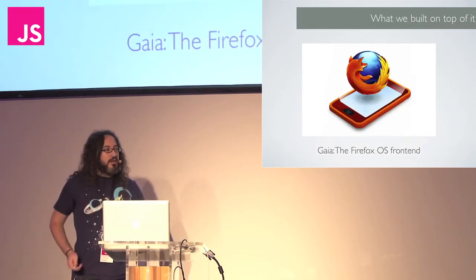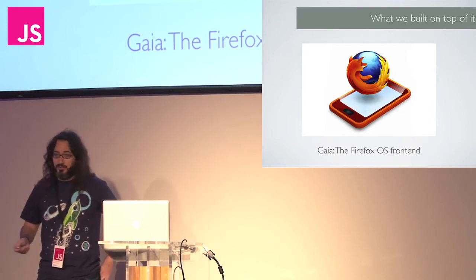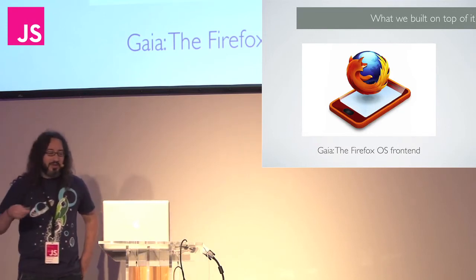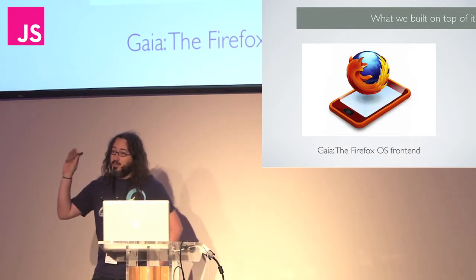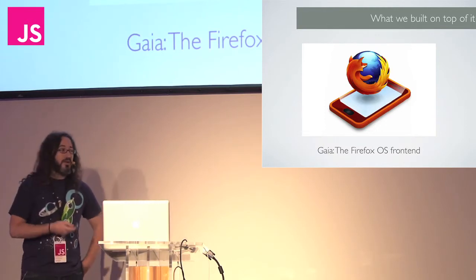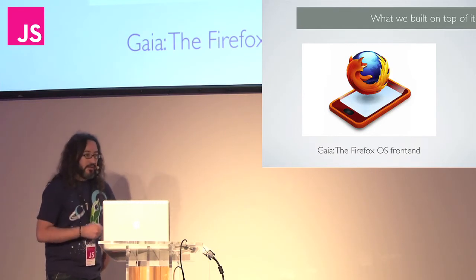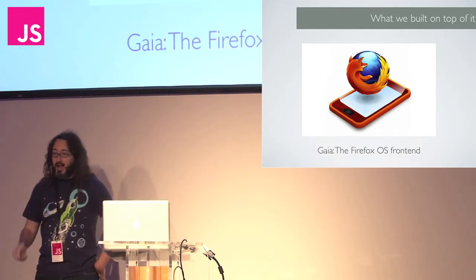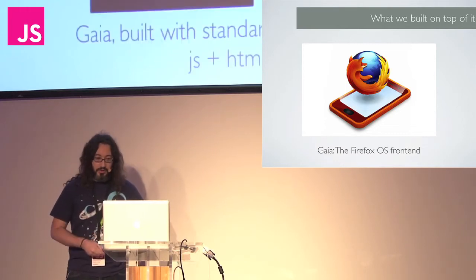OK, so we have that set of APIs. It's incredible. And I don't know how big the list is. It's quite big, I can tell you. What we created with those APIs is the last part of the ice cream that you saw before. It's Gaia. It's the UX for this Firefox operating system. But what Gaia is, is just a set of apps, of open web apps, the ones that I defined before.